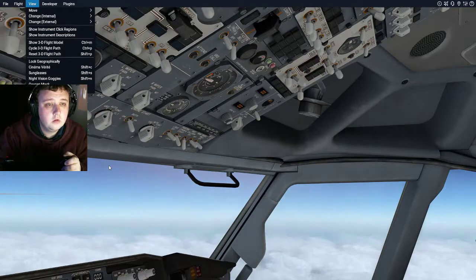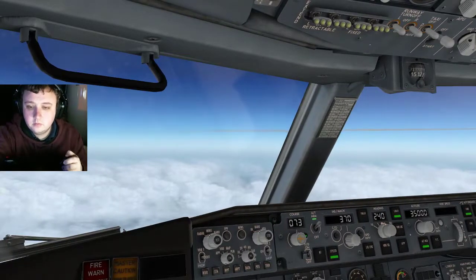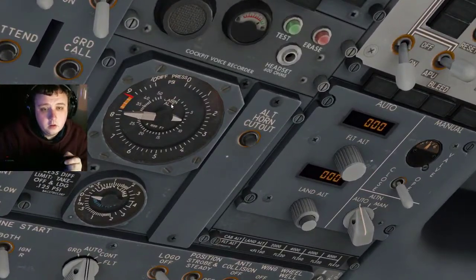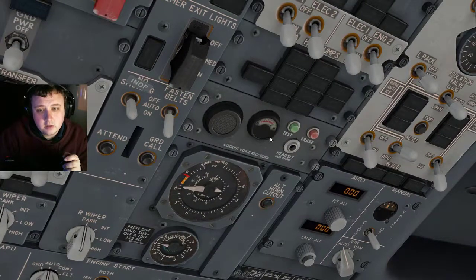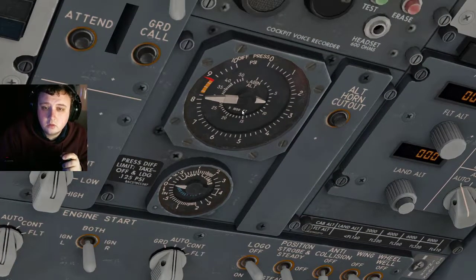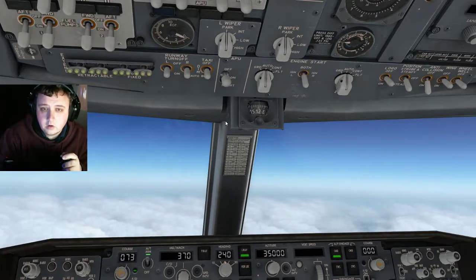View. Yeah, I can't really see that. I could probably move over. Let's move over here and look at it. Cabin altitude, feet. I don't know how to even check that. It should be, so I think that's 8,000 feet is what it is, so I think that's alright. I don't really know.